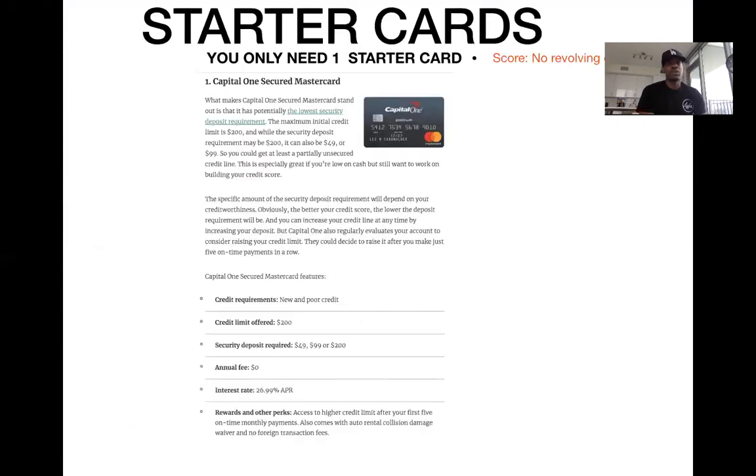All right. So the first starter card is the Capital One secured card. Let me explain to you the difference between the starter card and the starter plus card. Some of you don't need a starter card, you need a starter plus card. And how do you tell the difference? Well, how you tell the difference is if you don't have any open revolving credit, you need to start building credit.